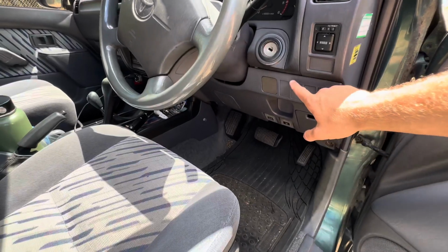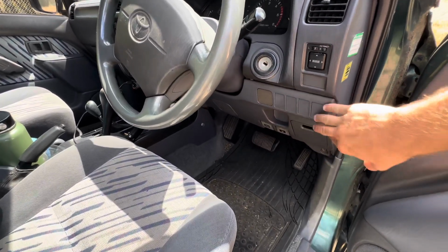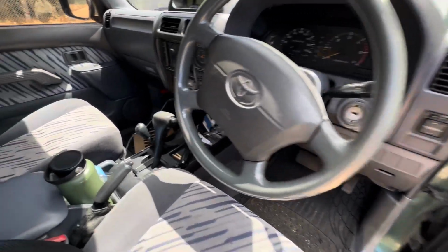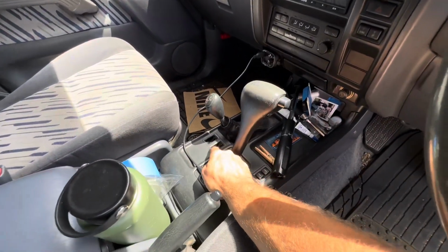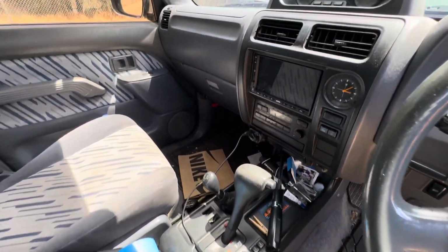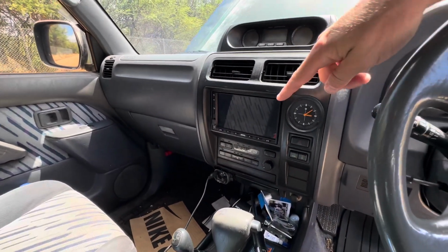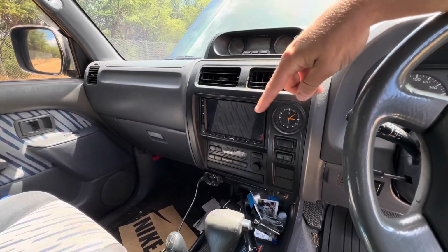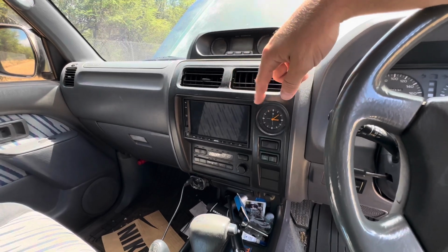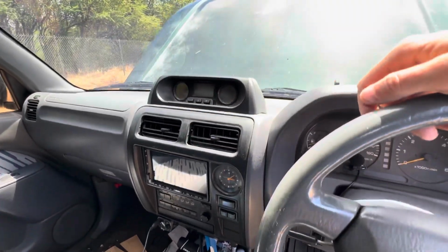Sometimes these will be popped out, and that's okay. There's 7 switches that are really easy to change out, and if you need to add more switches, these little coin trays can be removed and replaced. So most of the Kzj90s and Kzj95s that come in will have a Japanese radio. It won't work in the US, so I just put a double din in it with CarPlay, keep it nice and simple.